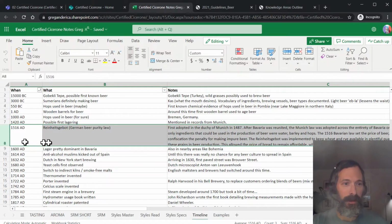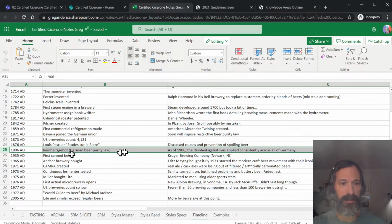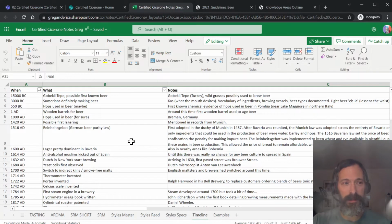Reinheitsgebot, etc. But then also there's another one somewhere. Where was it? Right, 1906, where it really expanded into Germany, right? But all this stuff is important stuff to know. And then here's another fun thing.